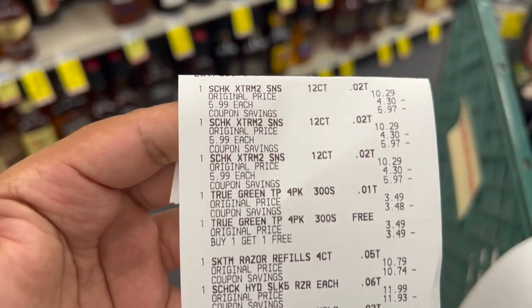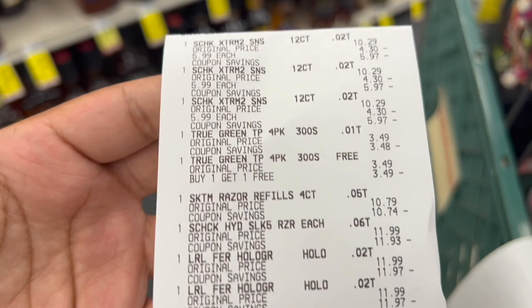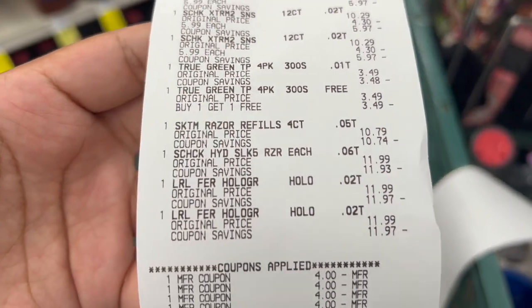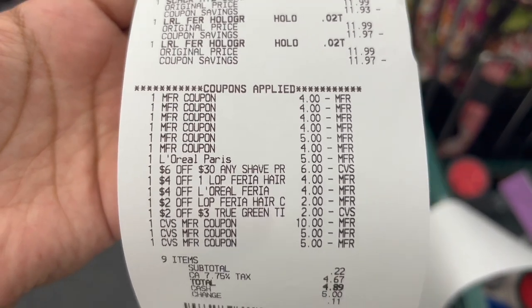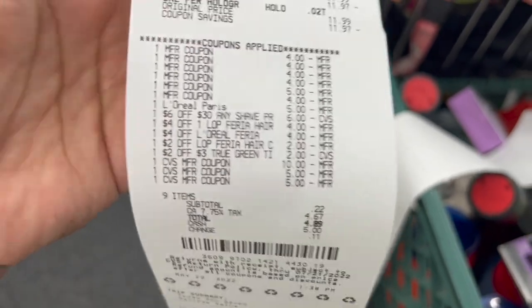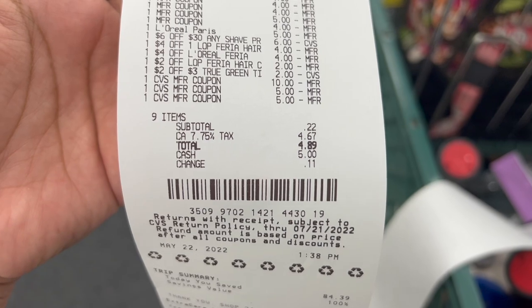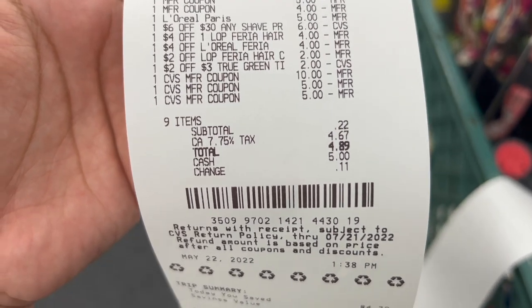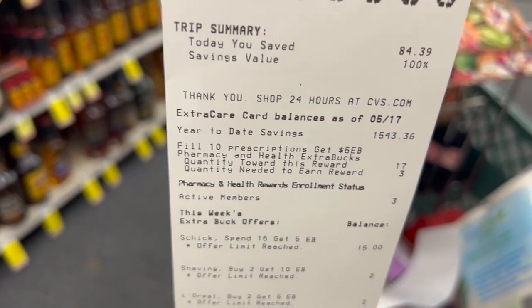Alright, so here is my last transaction for the day, I'm pretty sure. So I have all the Chic, the True Green toilet paper, and then the L'Oreal hair colors. All my manufacturer coupons went through. The L'Oreal $5 off of 2 digital glitched and came off, so that's super awesome. I rolled over $20 in extra bucks, and my subtotal was 22 cents. I had a total savings of $84.39 and 100%.